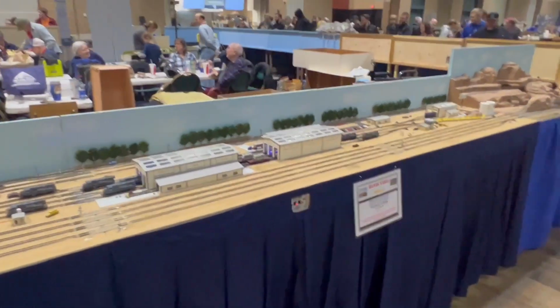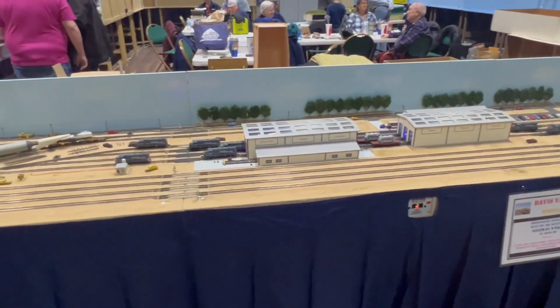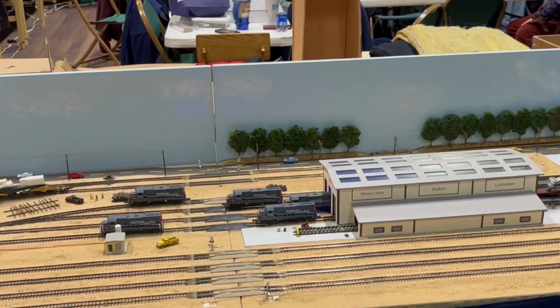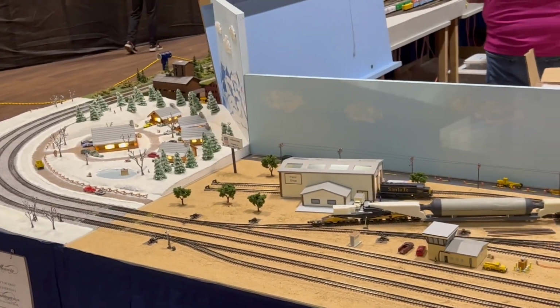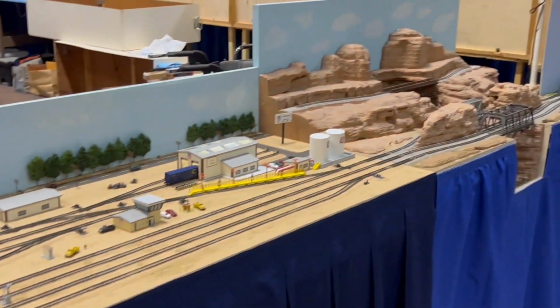I haven't been talking because I'm dumbfounded. Look at all these. They got the whole, this is like the train yard by the house. It's Southern Pacific. I like how it's the desert, because then over there it's snow. But all the locomotives. And we got a mountain range right there.